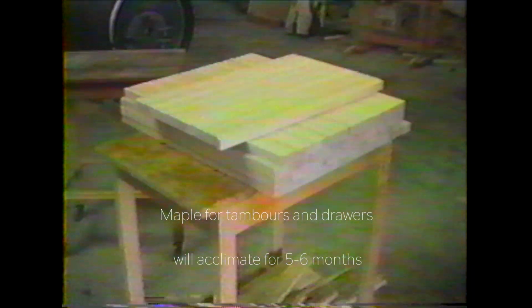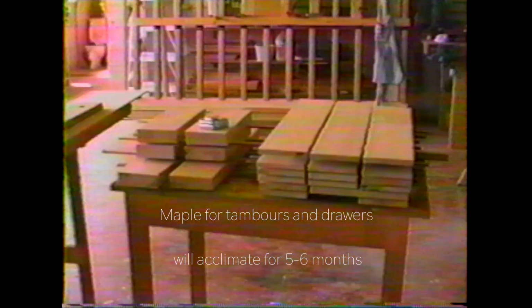Here you see all the parts for the drawer fronts, all quilted maple. Each one of those cut and numbered and kept in order, so they go across the drawer bank. There was really a lot at stake. There was a lot of money at stake in terms of expensive materials like ebony.